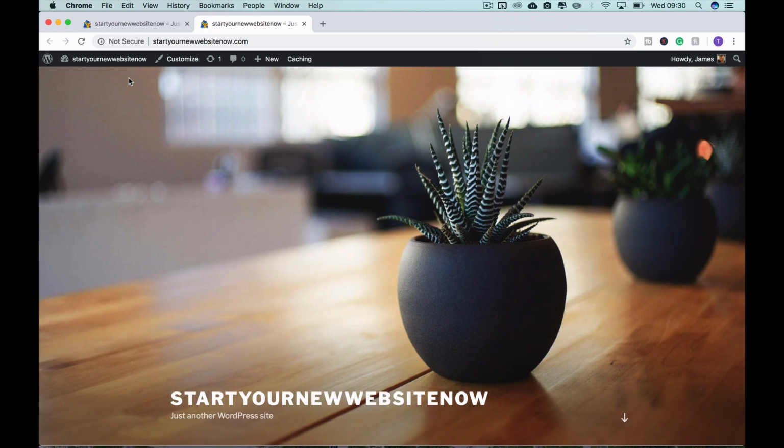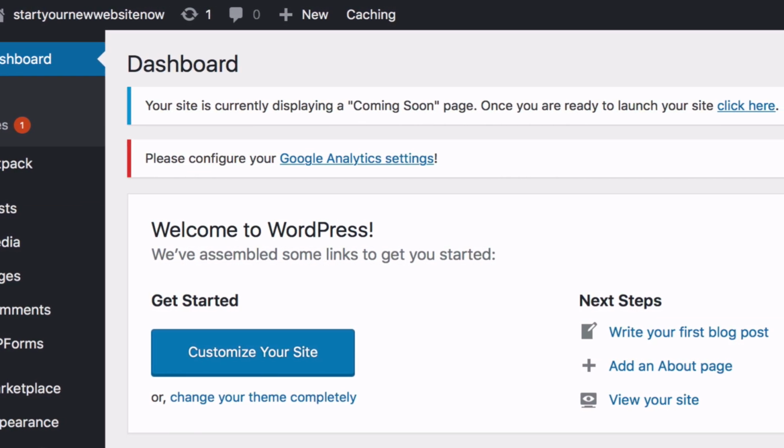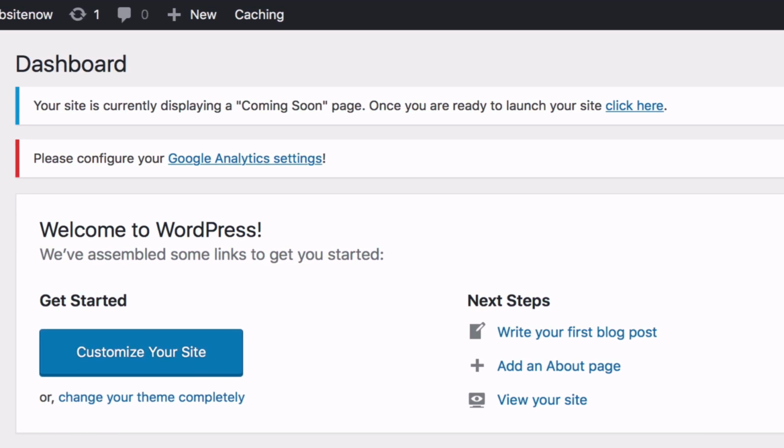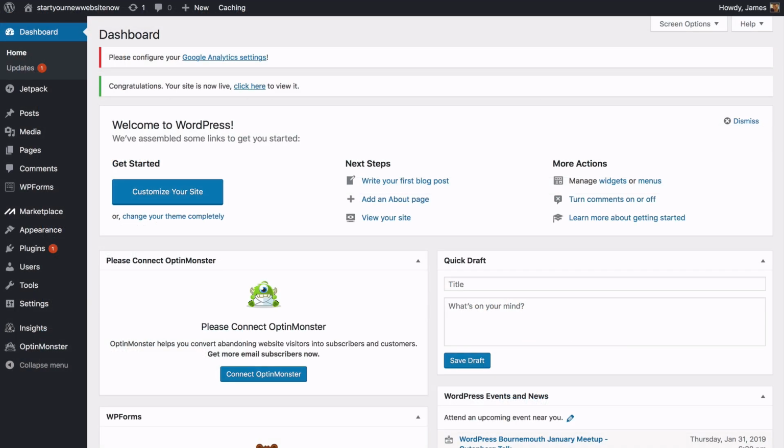So head back to your dashboard by clicking on Dashboard here. And now you'll see it says your site is displaying a Coming Soon page. Click here once you're ready to launch. So let's click here to launch now. So when we view our site, it's not showing us a Coming Soon page, but the actual website that we're creating, and that others will see too.